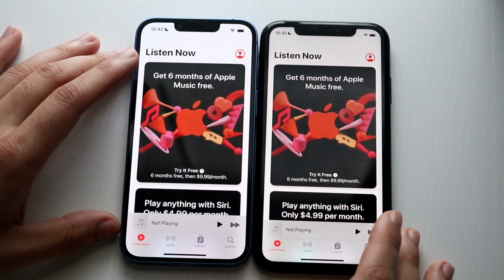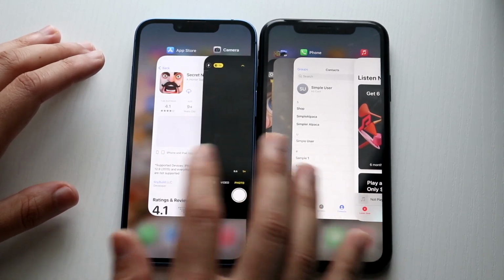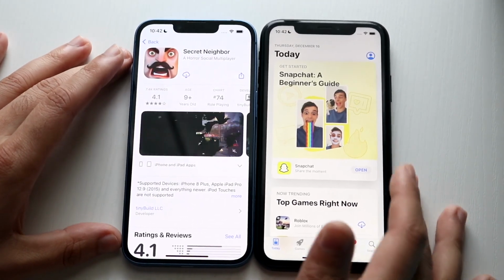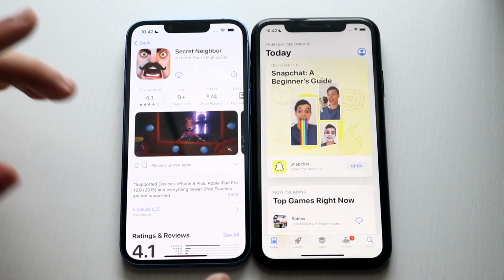Okay, so they both kind of glitched up and they both had the same issues. So let's hop out of this one and go back into the App Store. Let's do 3, 2, 1. And you can see the iPhone XR did restart that game, where the iPhone 13 was actually able to keep that in the background. So this is exactly what I'm looking for.